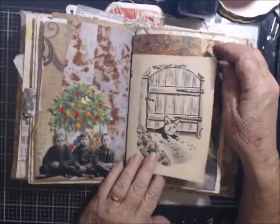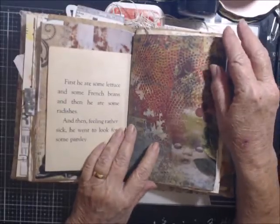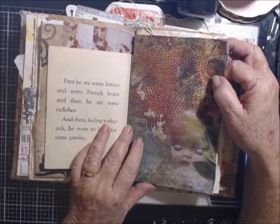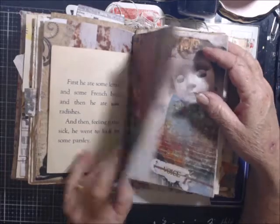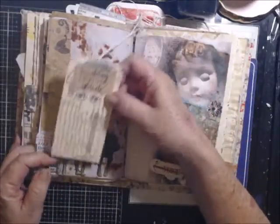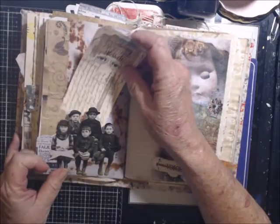Here's another book page that I did some stenciling on. This is from Brooks Kit. She did an awesome job with her painted papers and imposing the pictures in it. It's really great. Here's some kids from Tim Holtz, and I put this tag in here. It says, I'm watching everything you do, and I put the eyes under it.